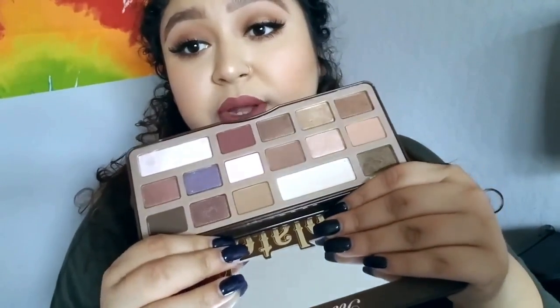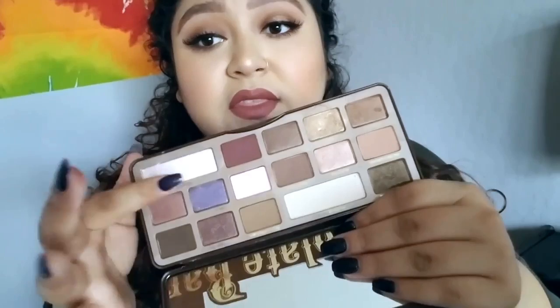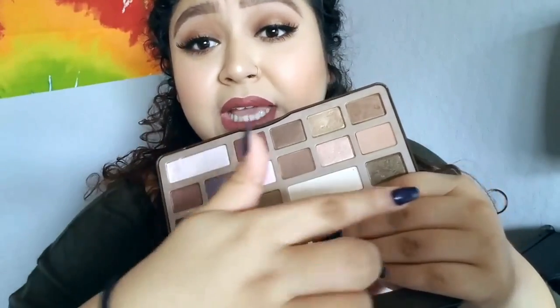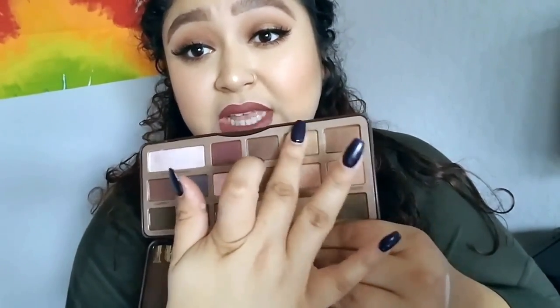You can create so many looks. You have this purple right here. You can go with a smoky eye with this brown that you have. This is like a brow highlight. Look at that. Look at that. And they're just so pigmented. These palettes, oh my god. It's more than I can say for a lot of their other palettes, but this one is my favorite.